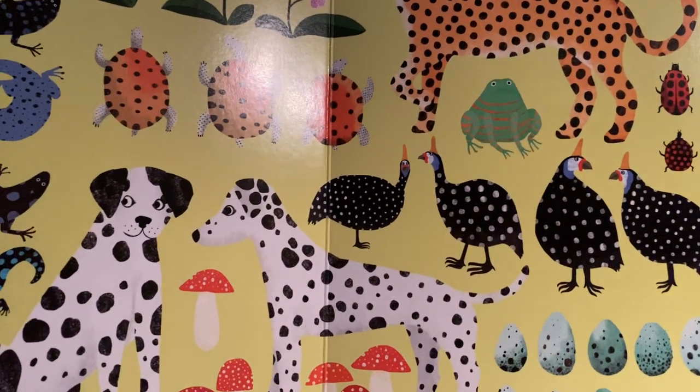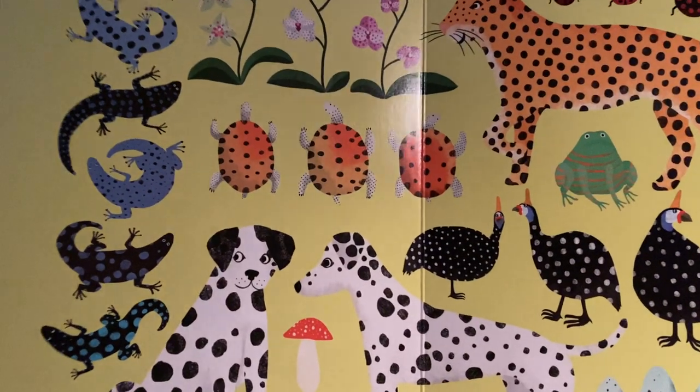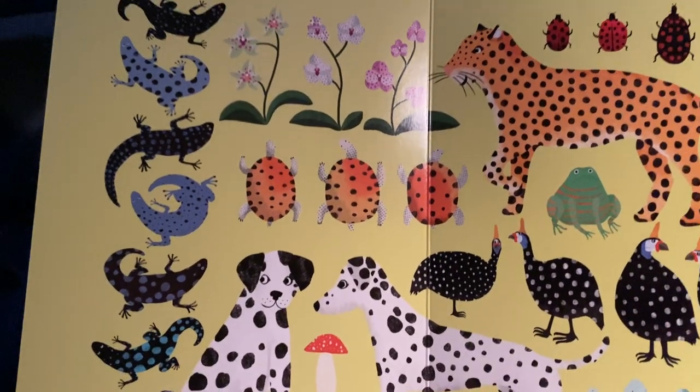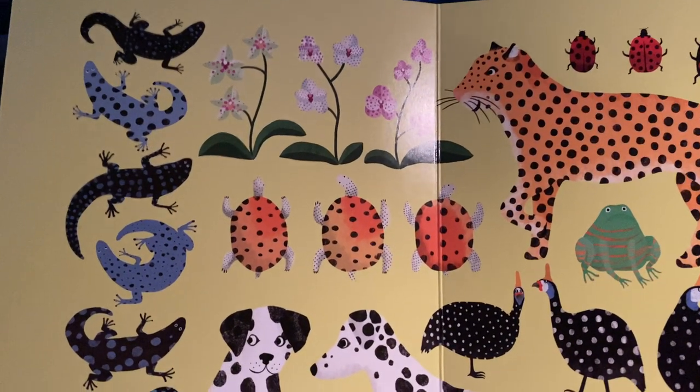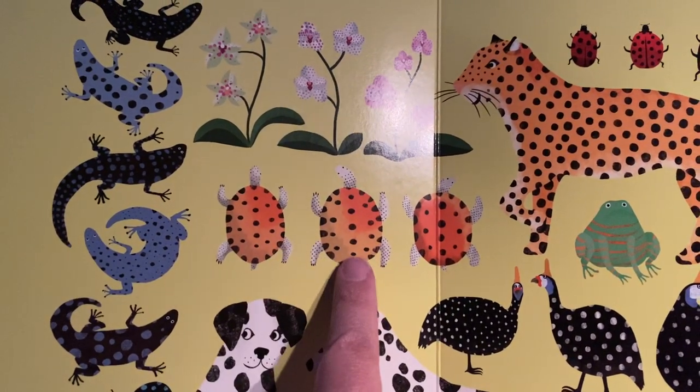The next one we're looking for are spotty turtles. Do you see the spotty turtles? The spotty turtles are orange and black. Here they are, right there.